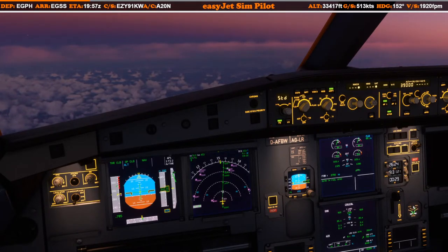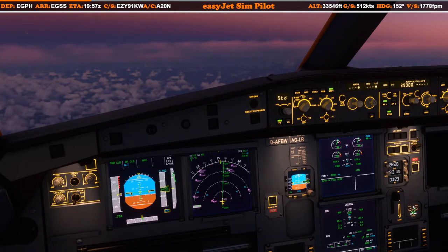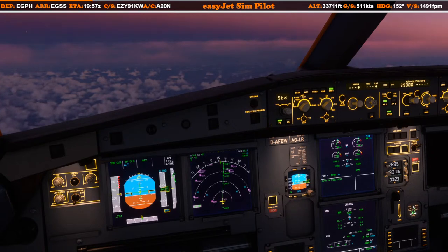Mohammed, how complex is the FlyByWire 320? I guess it's more complicated than the standard because it's more realistic. The FlyByWire team do an amazing job of making it as realistic as possible.